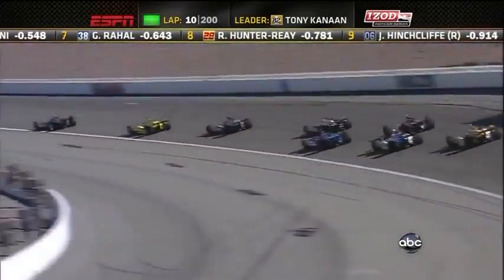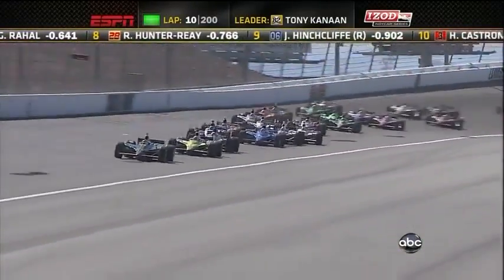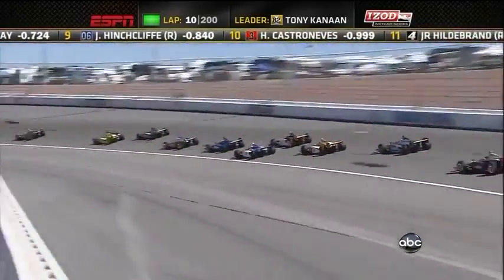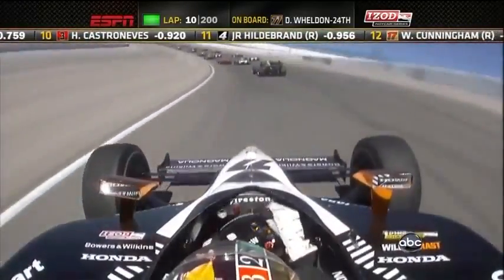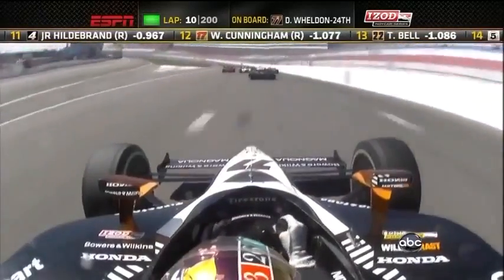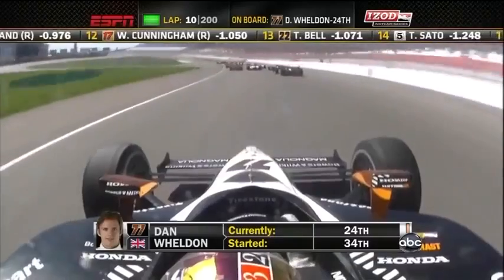Great. If not, use the tools in the cockpit, the weight jacker and the adjusting bars. Maybe make it a little bit better. Looking for Dan Wheldon. Started 34th in this field. He has moved up 10 spots. You're on board with him. And one thing he was worried about going into this race was all that dirty air created by 34 cars.